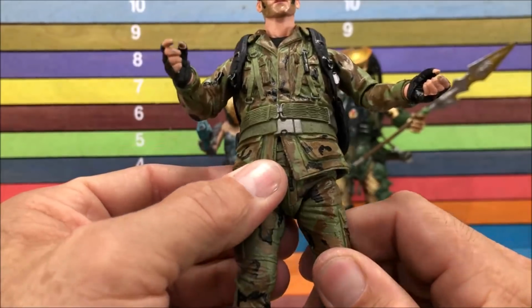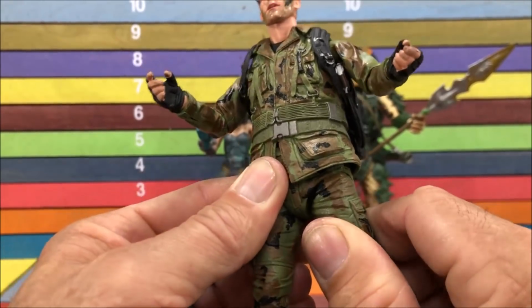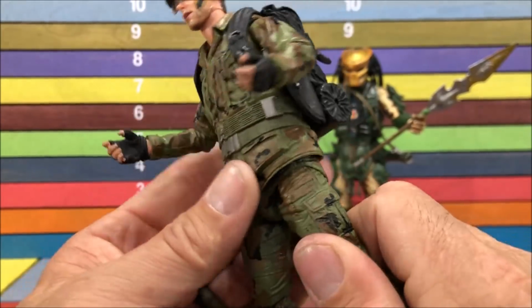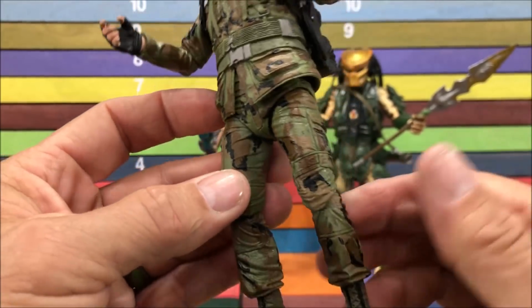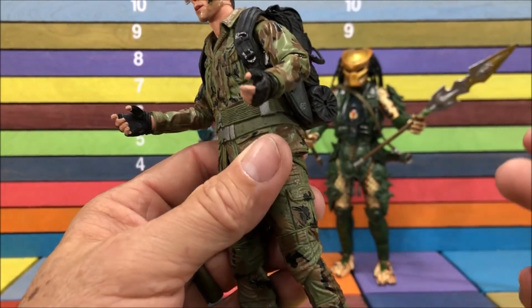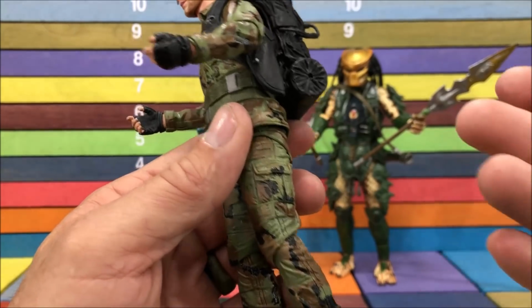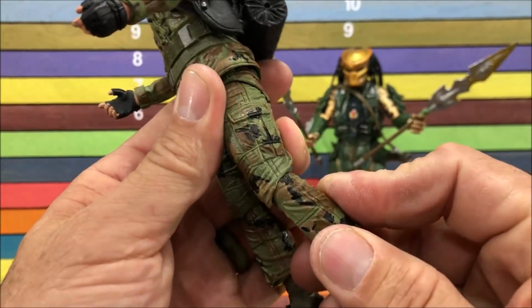The thigh cut on this thing, or the thigh joint, is also on a ball. Moves really well. No matter where you move it, you can't see a part that isn't painted or isn't sculpted. So they killed it on that. Also, this thing would be one of the best figures of the year if it was a character that you actually cared about. It's not, but they did a really good job on it.